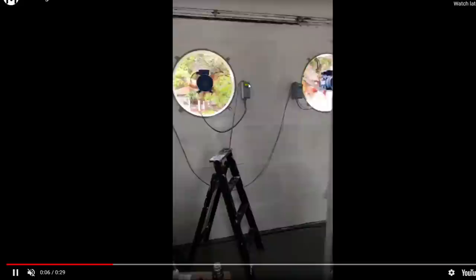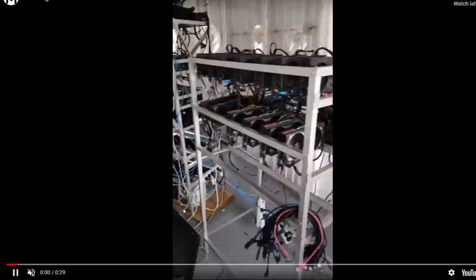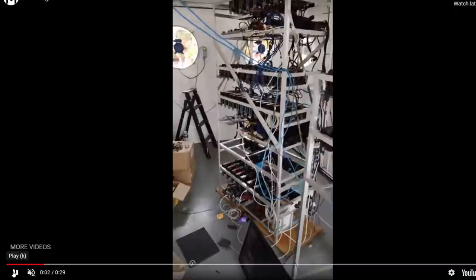Look at this. Oh my god. He's got his exhaust fans perfectly cut out in his drywall. Dude, that is sick. Nice. Nicely done. Wait, I want to see his GPUs. He's got a bunch of 5700s. He's got 1, 2, 3, 4, 5. I think this is 6 rows high. That's pretty cool. That's pretty sick.